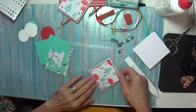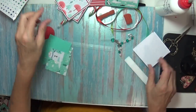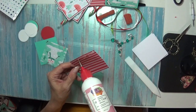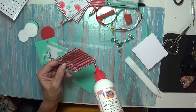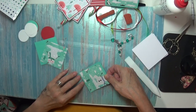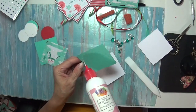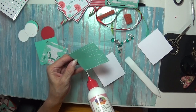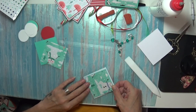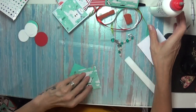And if you've got directional paper, please be careful to put it in the right direction. This is why I made sure all the tops were at the top so I can open them up. But this paper, it's cute. Thin but cute. And I love the Coastal Cabana. Way better than most traditional greens. So adorable. Gorgeous. Whoops.